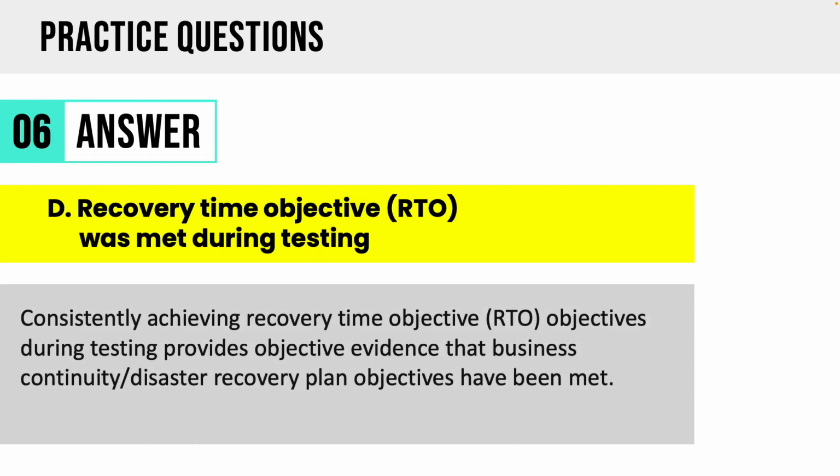And it is that the RTO was met during testing. Consistently achieving the recovery time objective during testing provides objective, provable evidence that business continuity and disaster recovery plan objectives have been met. It is objective, provable by fact evidence, and that is the reality. The best way to know that your recovery plans work is to test them.